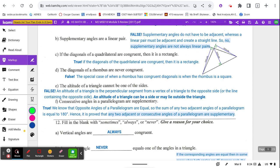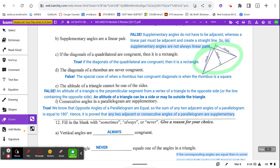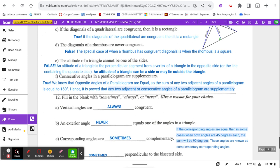The altitude of a triangle cannot be the side, so I put this picture over here. It can be the side sometimes. So it may be a side or it may lie outside, so just FYI, that one's false.